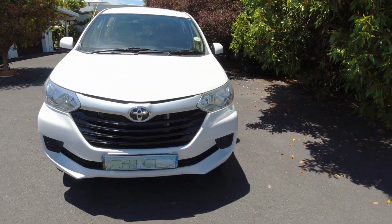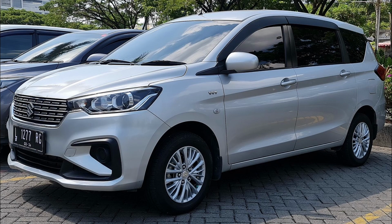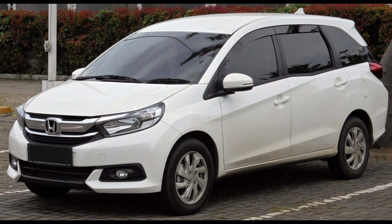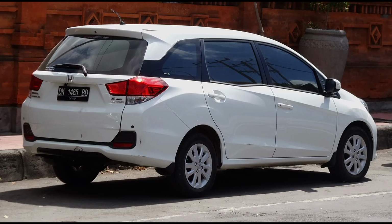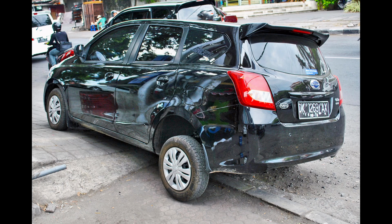When it comes to the Avanza's rivals, the most obvious ones are the Suzuki Integra, which comes very well equipped but isn't quite as spacious. The Honda Mobilio, which is attractive and faster, but less safe than the Avanza. Lastly, there's a Datsun Go Plus, which is so much cheaper, but it is not a safe car, especially considering that it is marketed as a family vehicle.